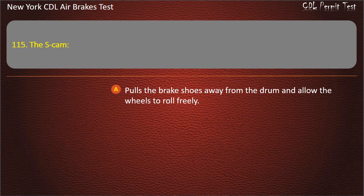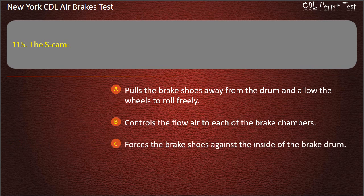Question 115. The S-cam pulls the brake shoes away from the drum and allows the wheels to roll freely; controls the flow of air to each of the brake chambers; forces the brake shoes against the inside of the brake drum. Answer: forces the brake shoes against the inside of the brake drum.